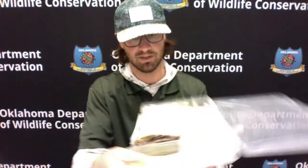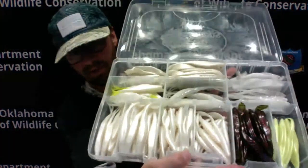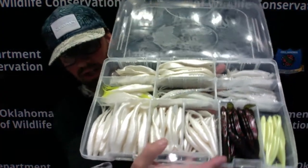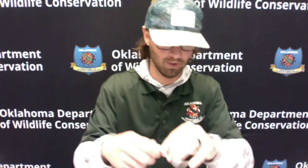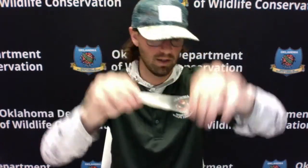Some more swim baits. Again, lots of different types of trailers can be used. Some of these are going to be flukes, some of these are going to be paddle tails, but all kind of similar bait profiles. Most of these are going to run you in the 4 to 6 inch range. I like the smaller side. Even if I'm in a big reservoir, I like to be on the smaller side of the bait profile I'm using if I have multiple options.